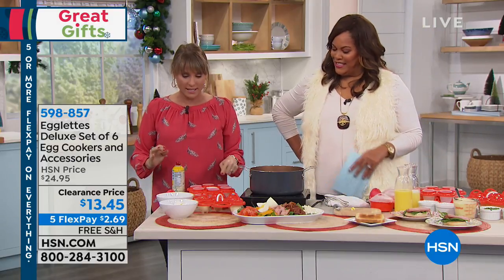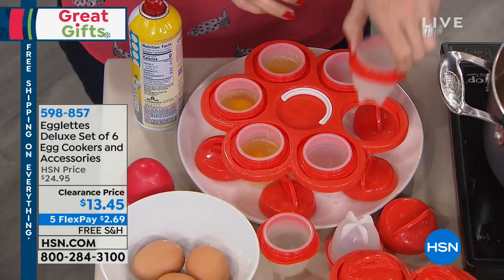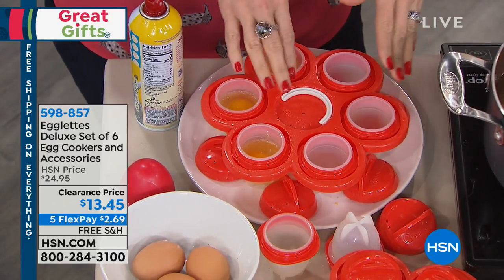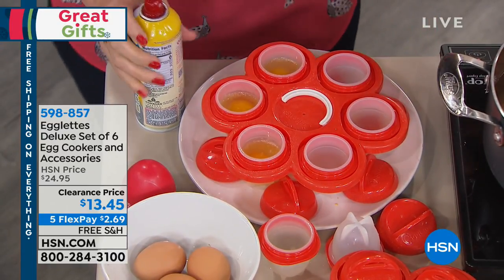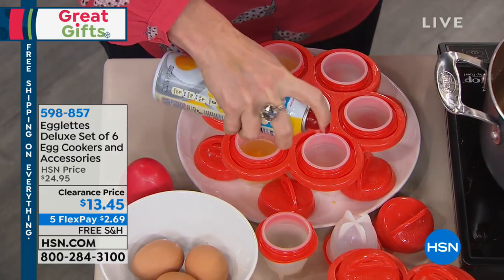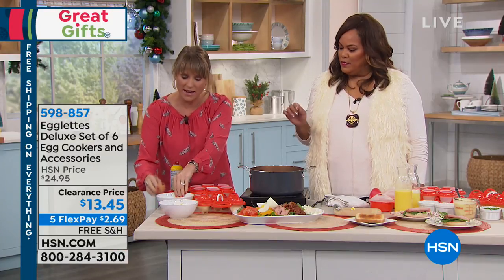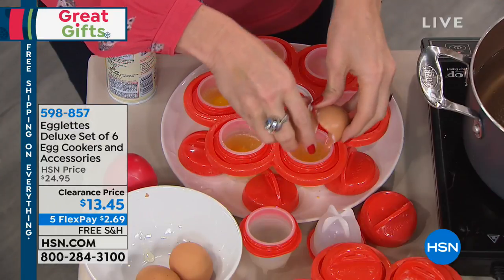You can do all six at a time, or these come out of the little tray and you could just do one at a time if you want. So the little tray holds them all together, but you can do them individually. It's so convenient. I always give it a spritz because that makes it just slide right out. You can use extra virgin olive oil if you want. It'll just make them slide right on out of there, so it doesn't stick inside the pot.